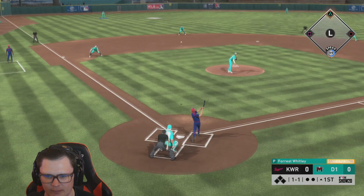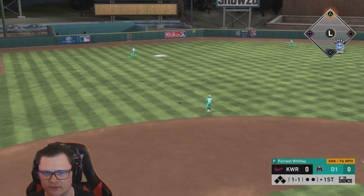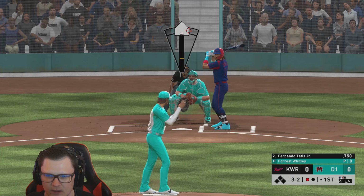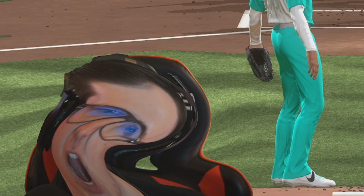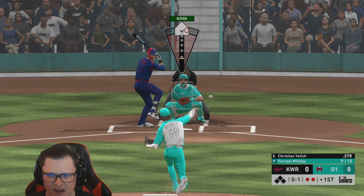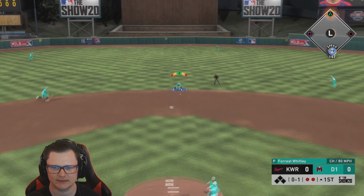1-1, that's dirty. Sinker up and in. We jam him. Routine fly to left field for Yelich. One down. All right, full count. We're going to try and get him with the same pitch. Sinker up and in. Yeah! 1-2-3 inning would be fantastic, but I keep throwing it down the middle.